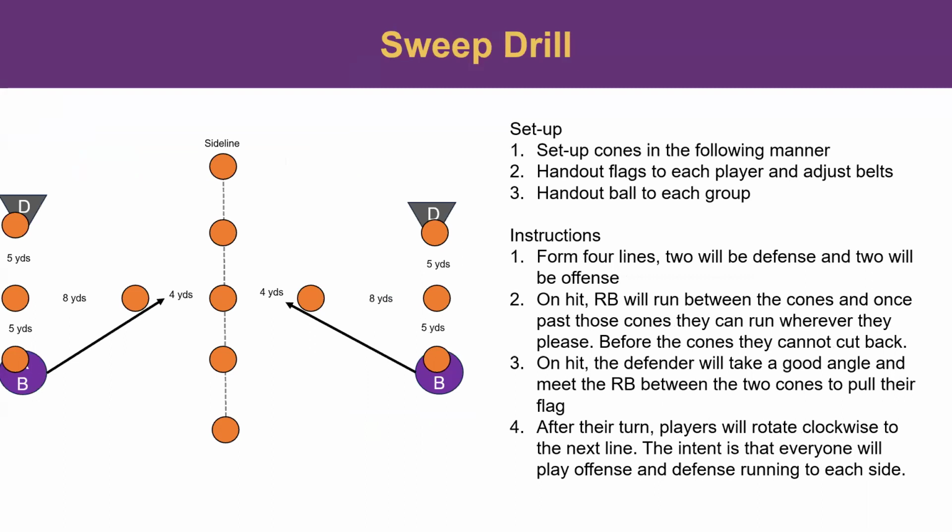Next up, we got another new drill for this group. It's called the sweep drill. This is a really, really good drill to get kids used to running in the open field, and especially on the defense, getting used to making plays in the open field, pulling flags, and starting to use the sideline as their friend. And offense, learning that the sideline is not their friend. Going out of bounds is the same thing as getting their flag pulled.